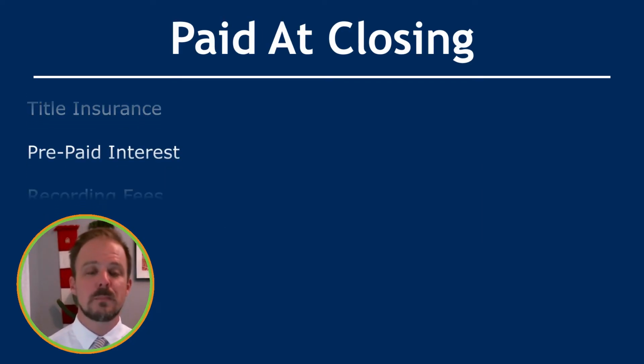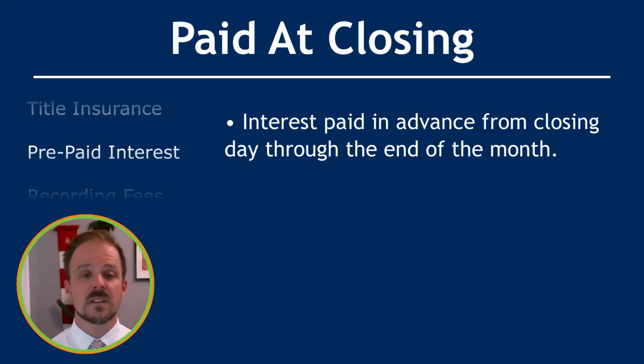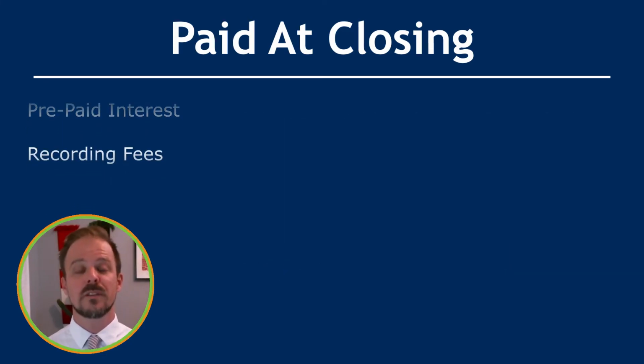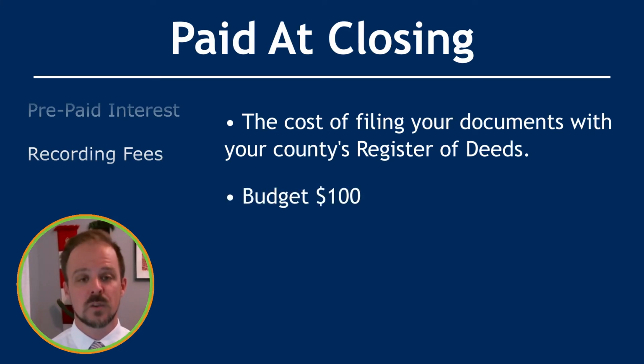Next, there's prepaid interest from closing day to the end of the month. And this gets your payment schedule lined up to be on the first of each month. It'll vary based on when during the month you close. If you close towards the beginning of the month, it could be as much as $2,000. If you close towards the end, it could be close to zero. Recording fees are last on the list, and they're the cost of your closing attorney filing everything with the Register of Deeds. And depending on how the county and your attorney break this down, it could be somewhere around $100.